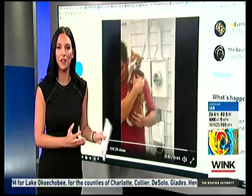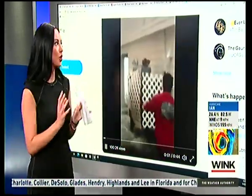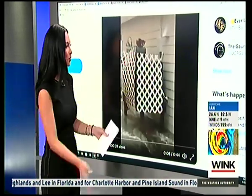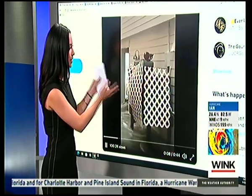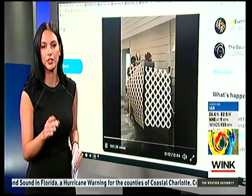Structures are flying everywhere. There is debris everywhere. The water is rushing in. So if you are out, just make sure you are safe right now. You shouldn't be out. That's the first thing. But of course, moments like this, it's great to see, but just please, please be safe. And this is a reality that we're dealing with right now. Back to you guys. Yeah, thank you very much, Nicole.